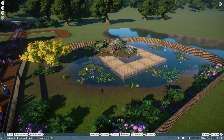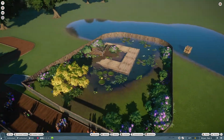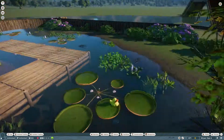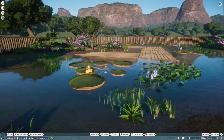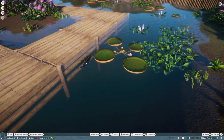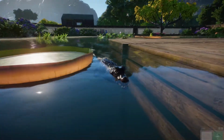Hello and welcome back to Planet Zoo, to our aquatic showcase zoo. Last time we finished off this habitat for our caimans that definitely looks like the habitat that caimans should have, right? And let's not forget the most important bit, the rubber ducky. But caimans are doing quite well actually, so just spend a few minutes taking a look at them before we move on.